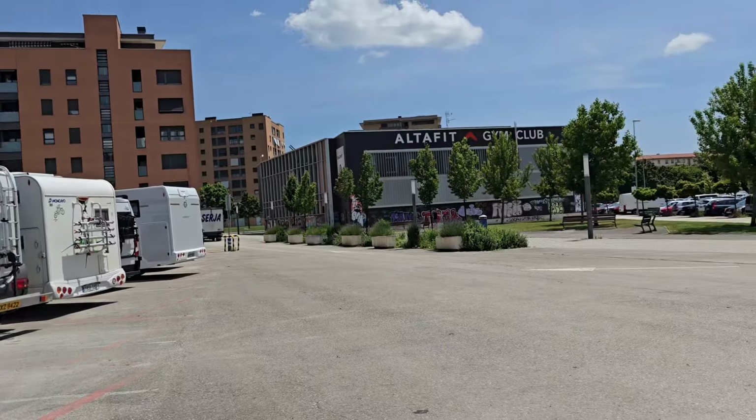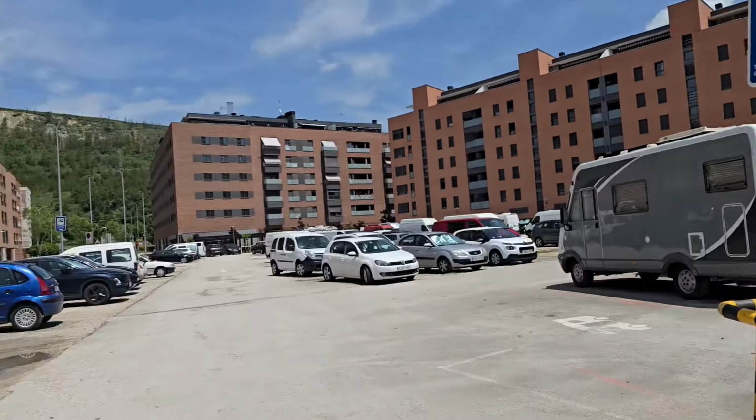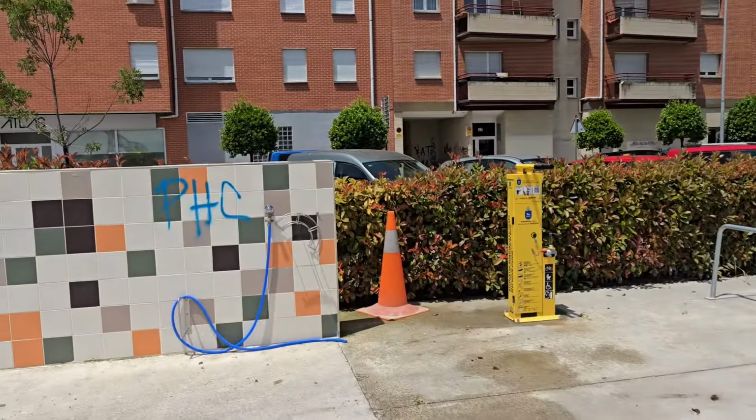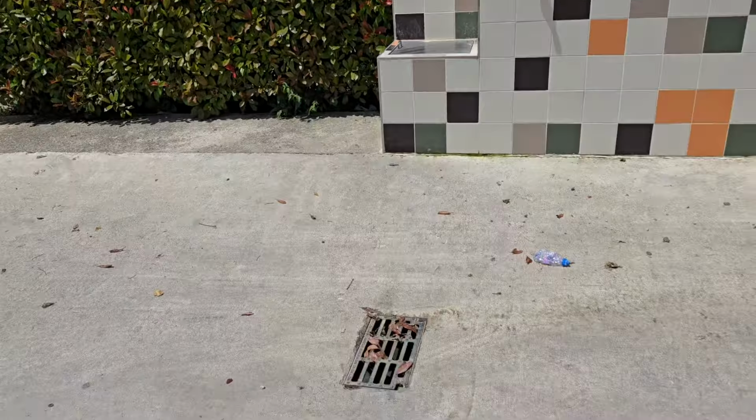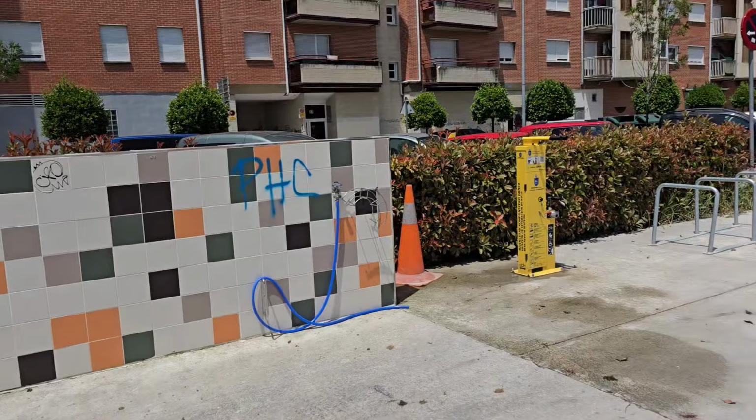So where I said the freshwater tap was, it indeed is. However, I'm now at the other end of the motorhomes. The tap's over there, but over here is the fresh water and the toilet, so that's better, and the drain. So just to rectify, I thought it was strange.